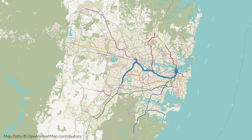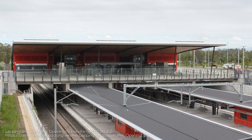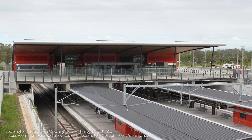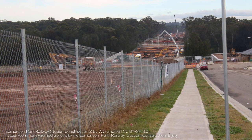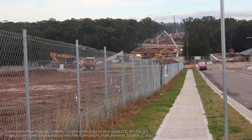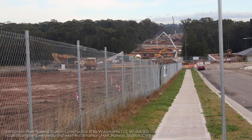The southern branch continues through Liverpool and Glenfield, before turning west onto the South West Rail Link to Leppington, which opened in 2015. This project created 2 new stations and a majorly rebuilt Glenfield, resulting in some of the most modern stations on the entire network, and a very unique fully greenfield corridor, that at least initially was truly surrounded by green fields. T2 is a total of 55 kilometers long.